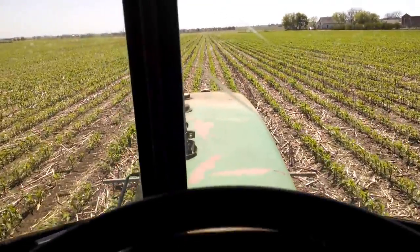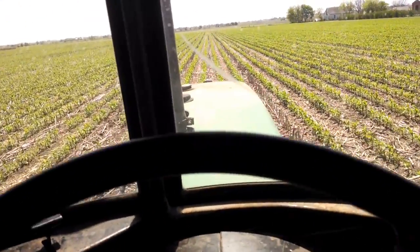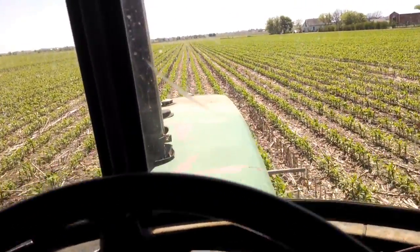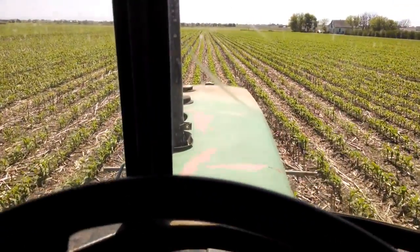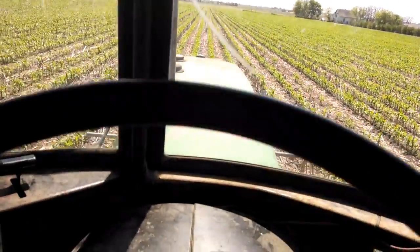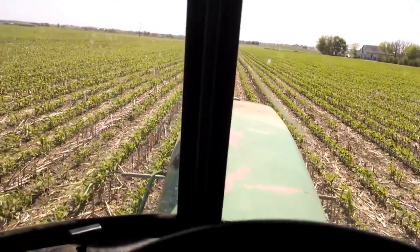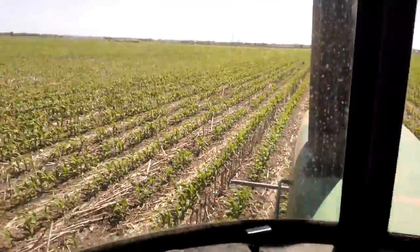Good afternoon from Two Happy Children Farm. We're March, let's see, it must be the 21st. We're side dressing here in Central Texas. The corn here is at five collar stage and growing rapidly.